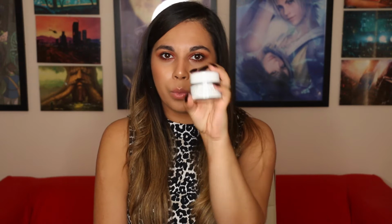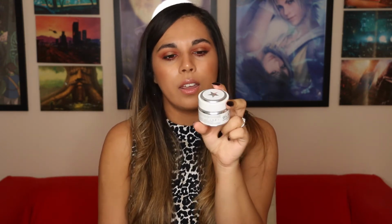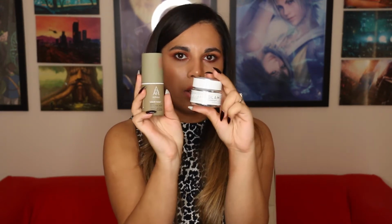But I use this once a week as well. So technically I'm doing a glycolic treatment on my skin twice a week. But they're two very different products. Obviously I wouldn't use this and this on the same night, separate nights. So yes, amazing. So now on to the makeup part.